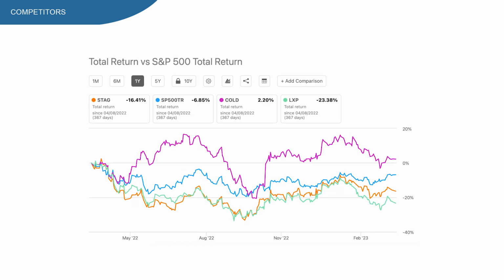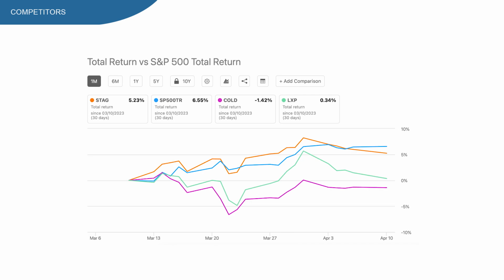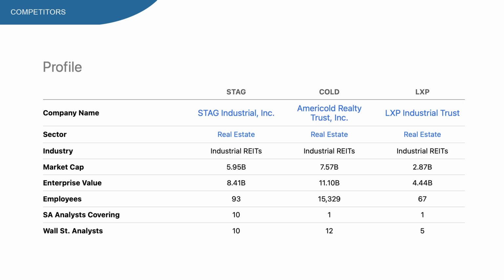On the 1-year chart it looks pretty interesting, with Stag Industrial returning minus 16%, which is of course a big drop. The S&P 500 returned minus 6%, and COLD was the only stock having a positive return. But on the 6-month chart things look pretty different again. Stag Industrial returned 25%, beating all other stocks in this list by a big margin. On the 1-month chart we see that Stag Industrial had a 5% return, while the S&P 500 did best with 6% return. So bottom line, Stag Industrial has beaten some competitors and the S&P 500 on the 5-year chart, but also most recently. But how about some fundamentals compared to these other companies?